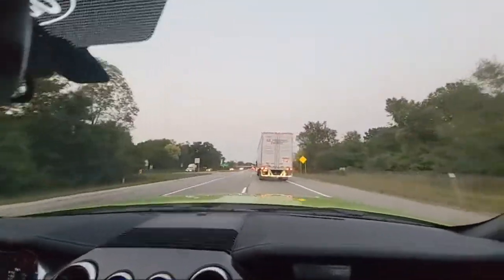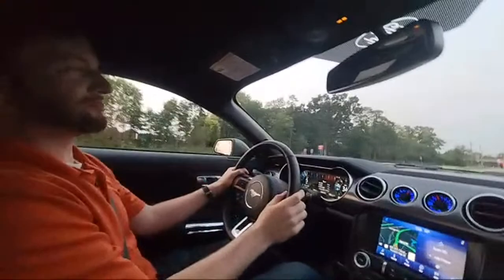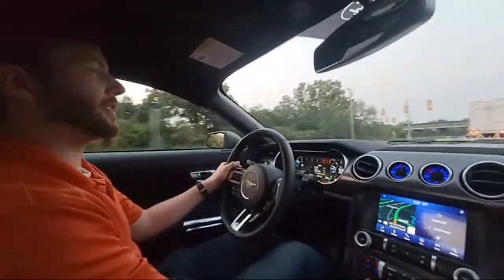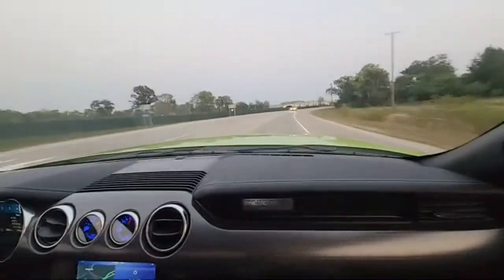Now, I am of the opinion that 10 gears are too many. I'm okay with 7 speeds, 8 speeds, and 9 is pushing it. 10's too many. There are decent 10-speed transmissions, don't get me wrong, but never once have I been in a 10-speed car and been like, ah, yes, I'm glad that we have all of these gears. Nice.